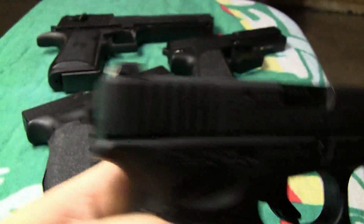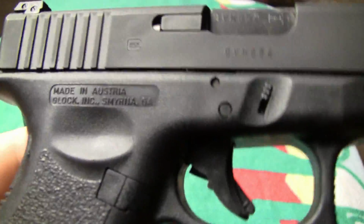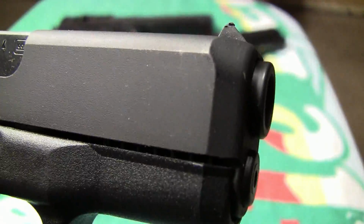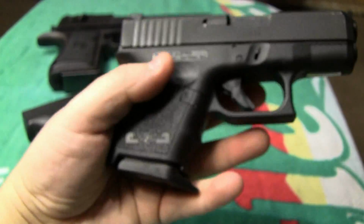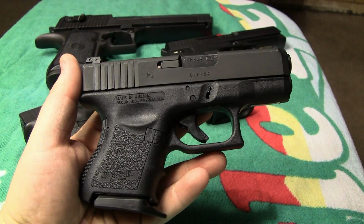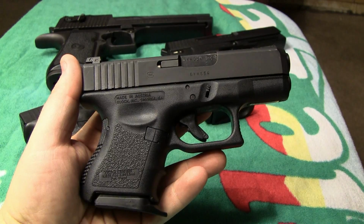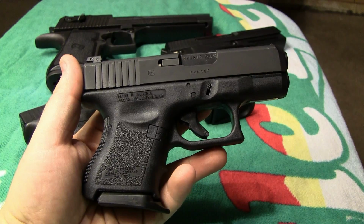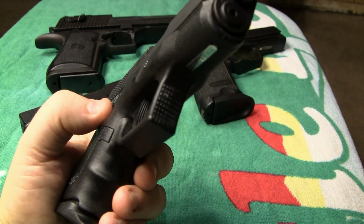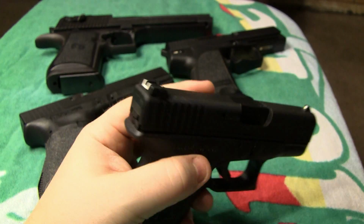But this is an old one. This is probably around 1995. I'd have to look up to see exactly when. But all in all, for a gun that's probably 15 years old or more, maybe 16 years old, I think it's in beautiful condition. And this is one that I won't get rid of.